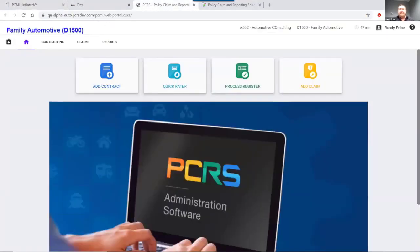This does live in our PCRS Plus side. And you'll see that we have the homepage here for PCRS Plus. I am logged in as a dealer. So I'm logged in under the Family Automotive Dealer. And I'm going to go ahead and remit my contracts. I have some contracts that I want to send in, I want to pay for via my new ACH. So I'm just going to come right up here to my process register.